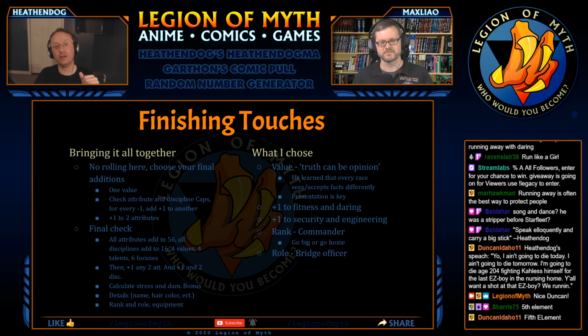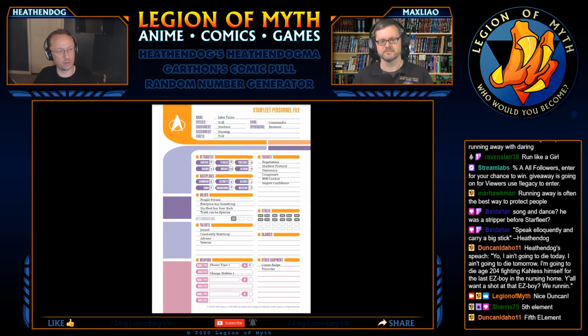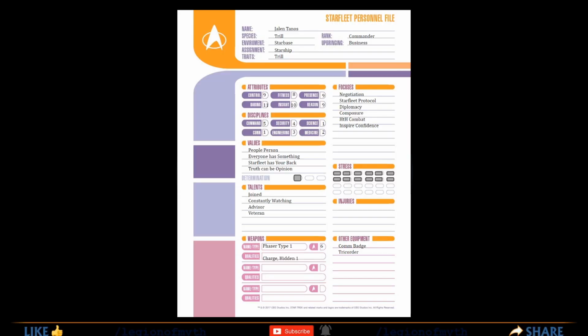All right, so let's take a look at my character sheet, and I will embiggen it so everyone can see. My name is Jalen Tanos, and I'm a Trill. Grew up in a starbase. My assignment is to a starship. The game master will say which starship and the name of it and the background. My rank is commander. I have a business upbringing. And my only defining trait right now is Trill. That is unchanging because you can't change your race. My attributes: 9, 8, 9, 11, 10, 9. Disciplines: 5, 4, 1, 1, 3, 2.